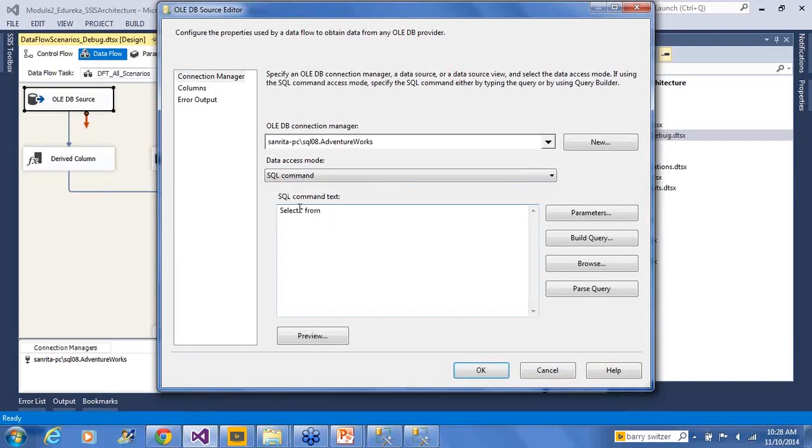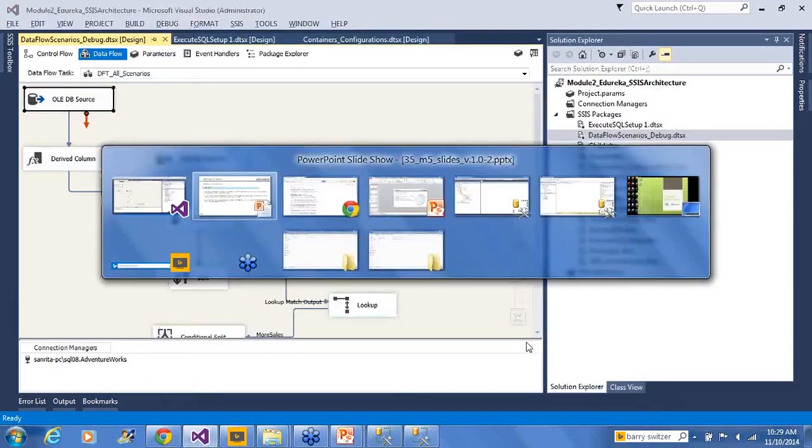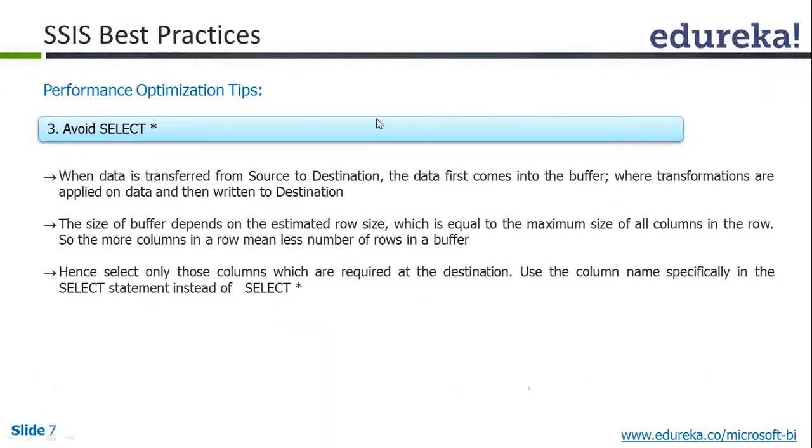Whatever columns you need from the source table, please choose only those columns. If your source table is very small, say it has 10 or 12 columns, that's okay, you can do a select star, that's fine. But if your source has 30, 40, 50 columns, I suggest you use only the columns that are needed. This will improve the performance because of the buffer size.